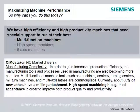In particular, multifunction machines provide significant productivity increases by using multiple turrets and spindles to work simultaneously on a part, performing both milling and turning operations in many cases.